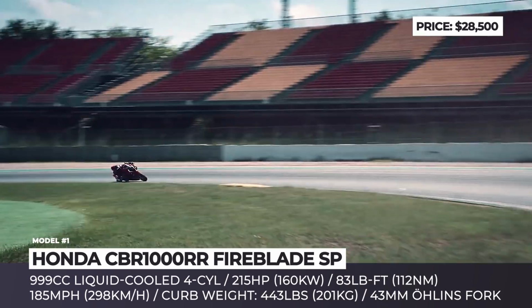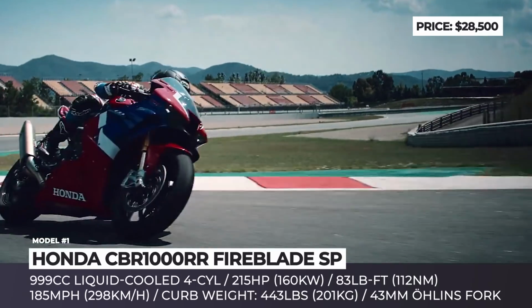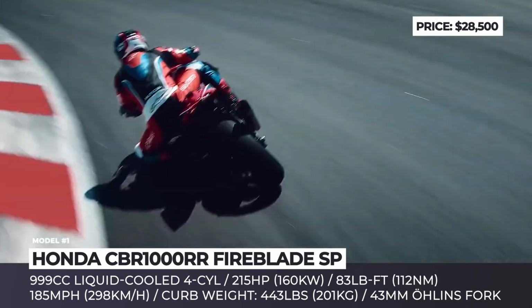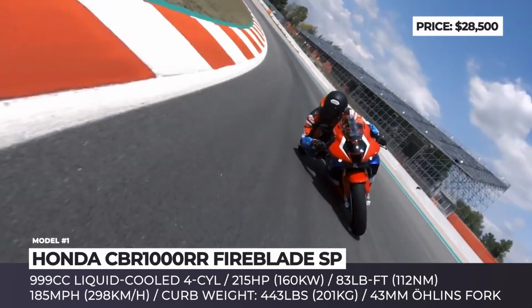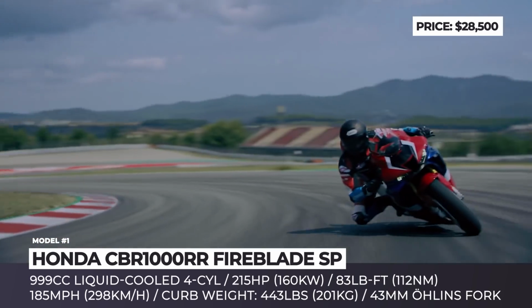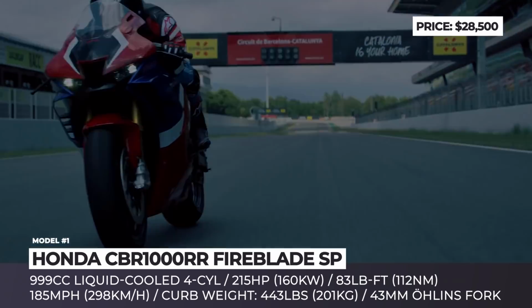Its suspension is semi-active with the Öhlins electronic control front and rear. It is represented by a 43mm Öhlins NPX fork and a ProLink single shock. To keep the curb weight to 443 pounds, the bike also employs lighter materials. There is a new titanium muffler from Akrapovic, while the old connecting rods are replaced by titanium elements.